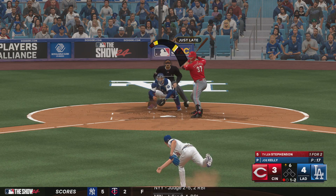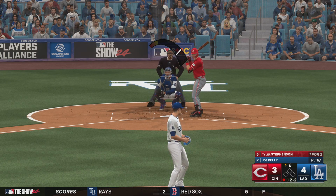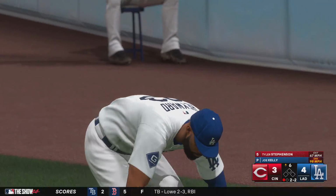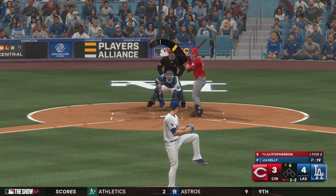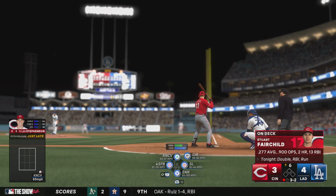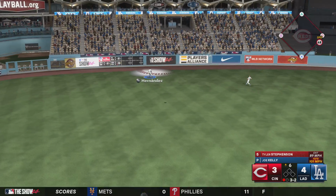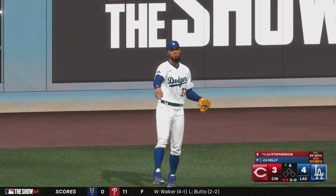One down, bases empty. Ball two. On its way to the corner. Nobody can get there, and it's a foul ball. Here's a 2-2. Wouldn't chase that time. Full count. In the air, left field. Hernandez makes the grab, and there's two gone.